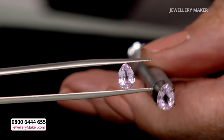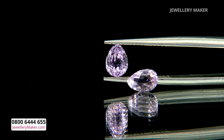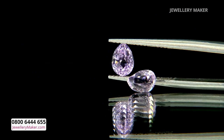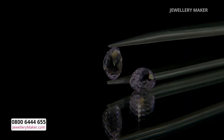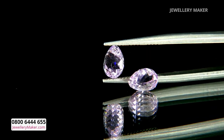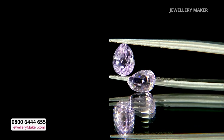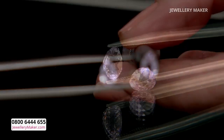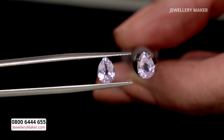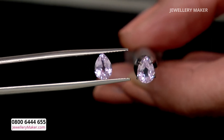If a gemstone is dyed or heated or irradiated, that's absolutely fine, but it's much easier to colour match those. What you've got here is completely 100% natural, so it's exponentially more difficult to match these for colour, lustre and clarity. It's just incredible what you've got here. Absolutely beautiful.